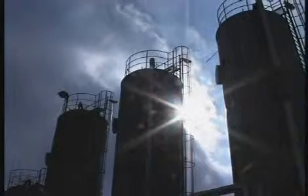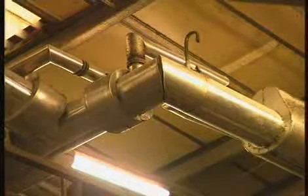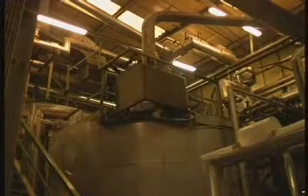The bitumen is delivered to the factory hot and is stored in heated silos. It can be modified with polymers which alter its chemical structure, making it more pliable at low temperature and generally improving its flexibility.